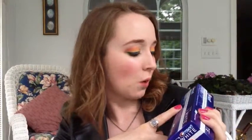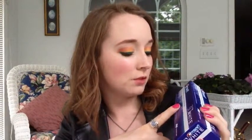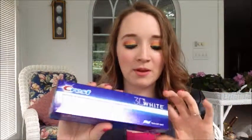It is 3D White Crest Toothpaste in Radiant Mint. And this stuff has really cleaned my teeth. I don't know if I'm just saying it really cleaned my teeth. It might be a mind thing. This could kind of go with home products, too. Because I just painted my nails, I'm not going to open this up, because even with magic, your nails are still wet right after you do them. Right?